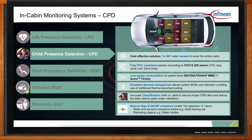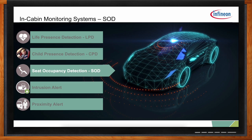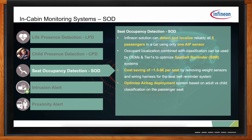That's great. Now, Michael, can you explain the seat occupancy detection as well? What are we looking at here? A lot of people are saying, okay, I realize I have a need for an in-cabin monitoring system, and they're saying, what else can I do with this? And the seat occupancy detection is the next logical solution, or let's say feature, that you can have with an in-cabin monitoring system using 60 gigahertz radar. And so this allows us to physically detect where a person is located within the vehicle. And this could be as few as one up to five people within a five-seater vehicle.